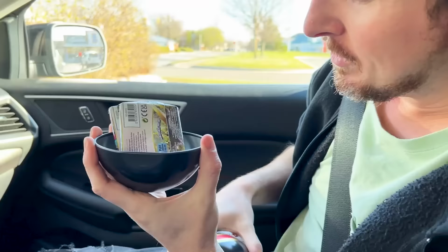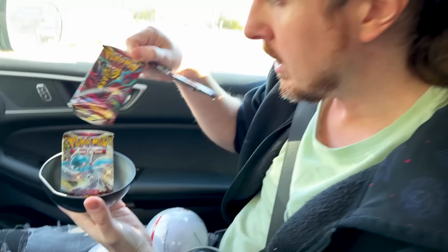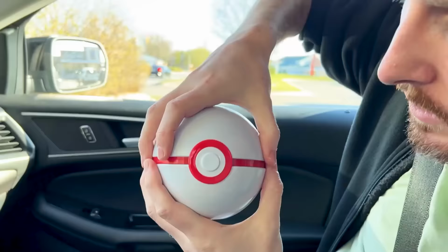Okay, so D23 has Chilling Rain, Lost Origin, and another Lost Origin. So two Lost Origin and Chilling Rain. Chilling Rain is good. Like Chilling Rain is getting harder to find, at least in my area. C23.